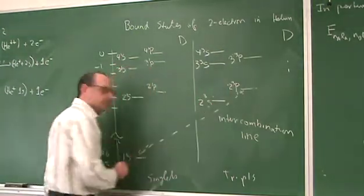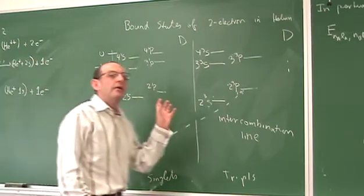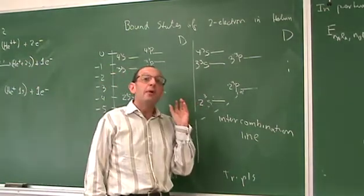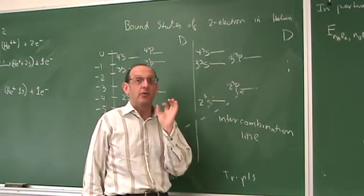Yes? Yeah, but didn't you say it is forbidden? It's not exactly forbidden. So it's forbidden. We'll talk about this in more detail. The point I wanted to try to make here is that these quantum numbers are not perfectly good quantum numbers. Okay. They're approximately good quantum numbers.